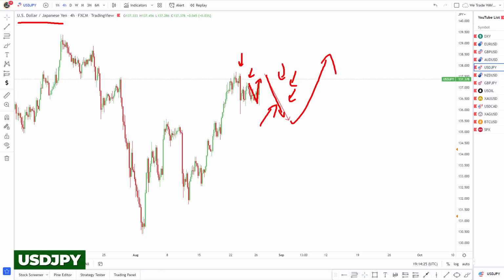Where will be the invalidation? If market will break this high and consolidate, if we get something like that, market will be pushing higher. For now, we are still focusing on this drop. And remember, this is one variation.